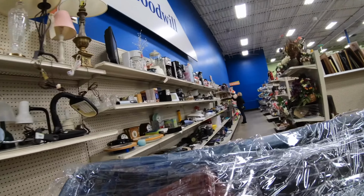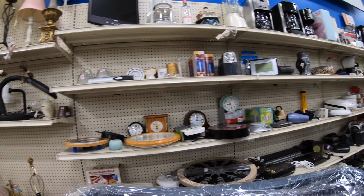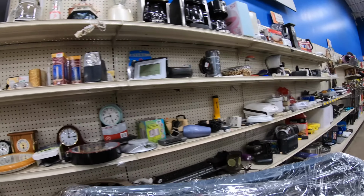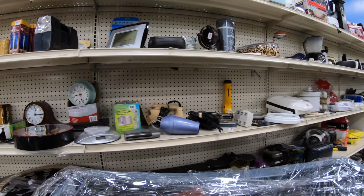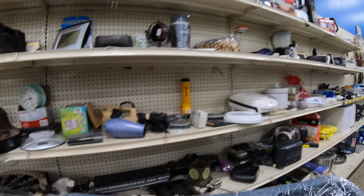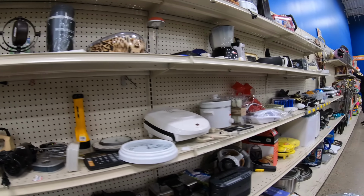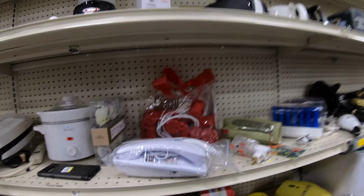Got over here. There's a KitchenAid power mixer, window fan, Radio Shack weather thing, some kind of old Panasonic alarm clock. Not a whole lot of value there. There's a telephone.